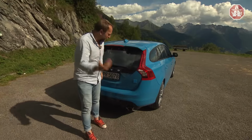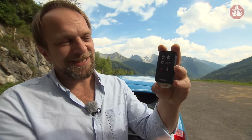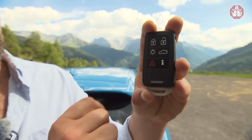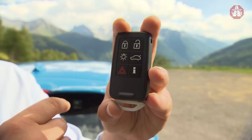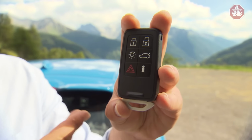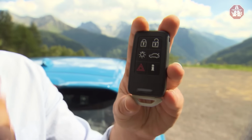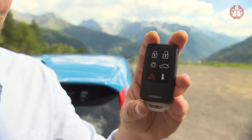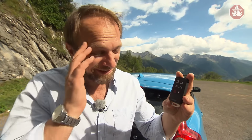Alright guys, before we check out the trunk together, let's have a look at the key. It's a regular Volvo key. So the Volvo badge on one side, on the other side we have 6 buttons. Well, this one is easy. Lock the car, unlock the car, turn on the lights, open the trunk, or no, unlock the trunk. So the car stays locked, but the trunk is unlocked. This one is the emergency button, so the car starts honking until you start the ignition. And I know this because I did it, and you see the whole panorama here. It got really loud. I still got a little headache.